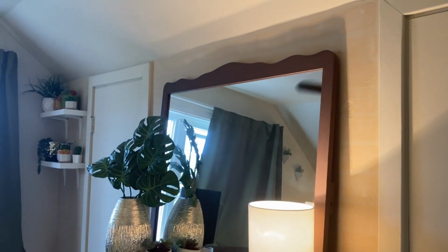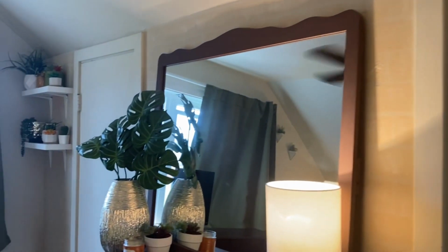This closet, I just have set up like a linen closet, and then the other closet John uses. I use a closet in the other room that's a walk-in closet.